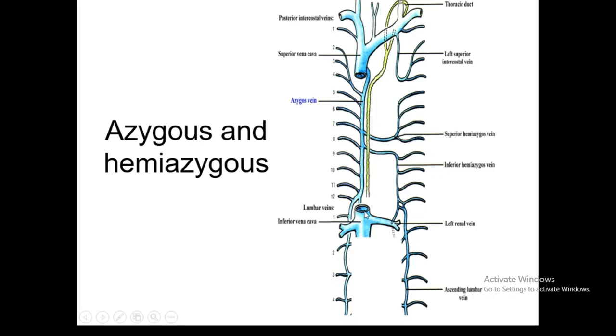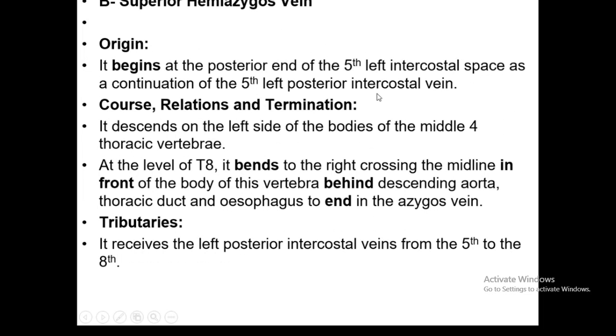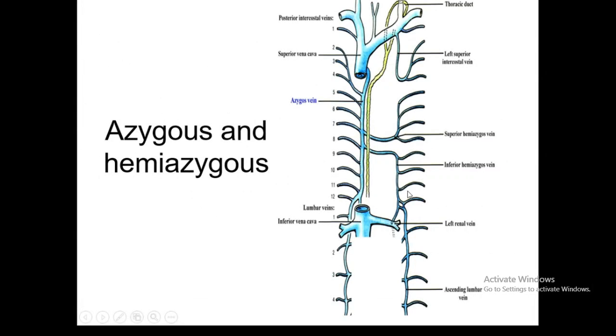The azygos either arises from the inferior vena cava, from the ascending lumbar, or the subcostal, or the joining of ascending lumbar and subcostal. The inferior hemiazygos vein has the same. It most commonly arises from the back of the left renal vein, which corresponds to the back of the IVC, inferior vena cava, in the case of the azygos vein. But less commonly, like the azygos, it is the union of subcostal and ascending lumbar on the left side, or a continuation of the left subcostal vein.